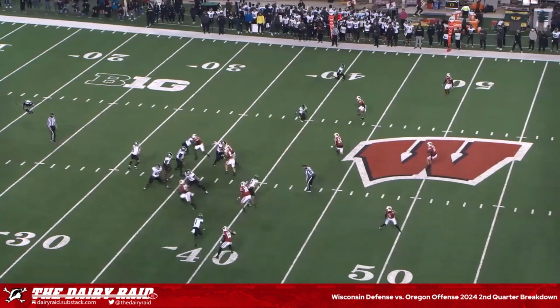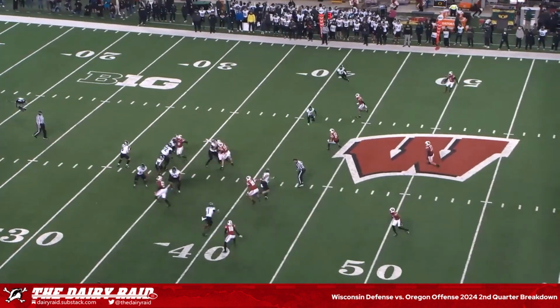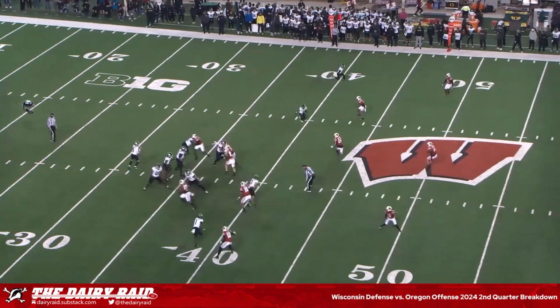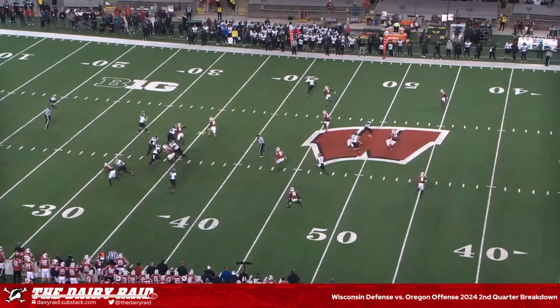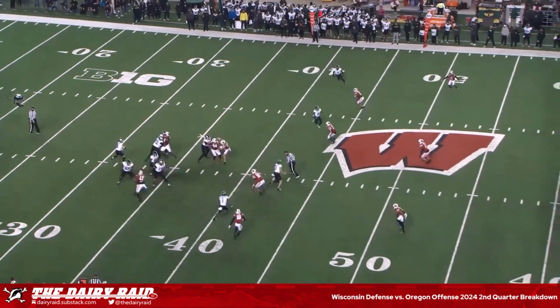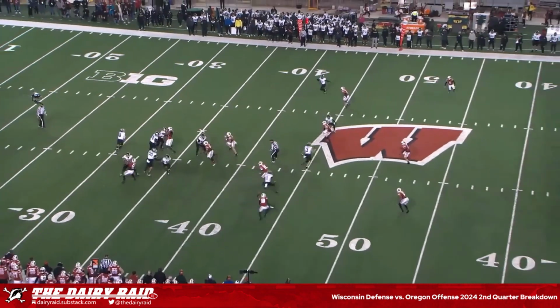All right, so this movement, I don't think it's really created by pressure. I think this is actually a design where we're going to break out and he wants to hit this whip.